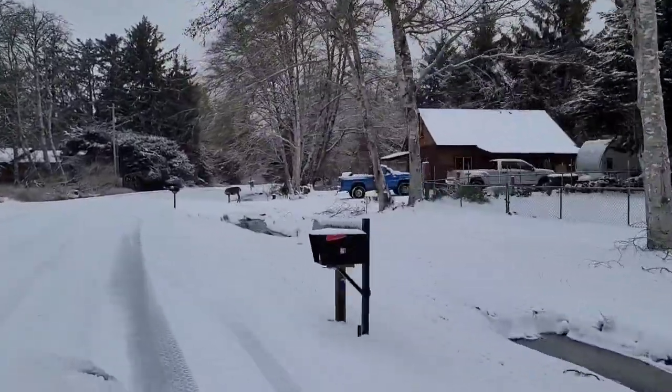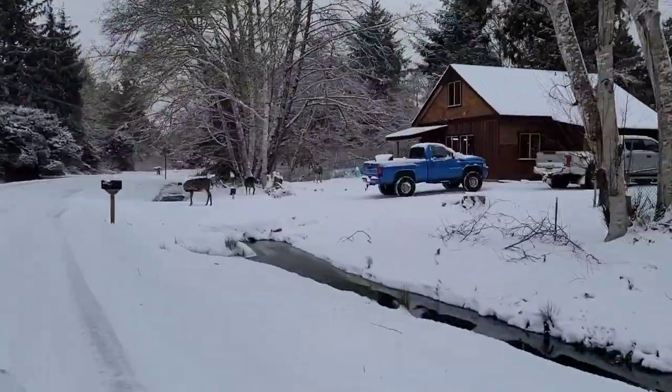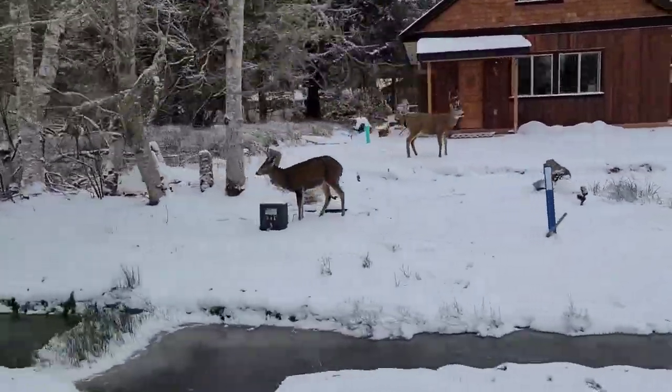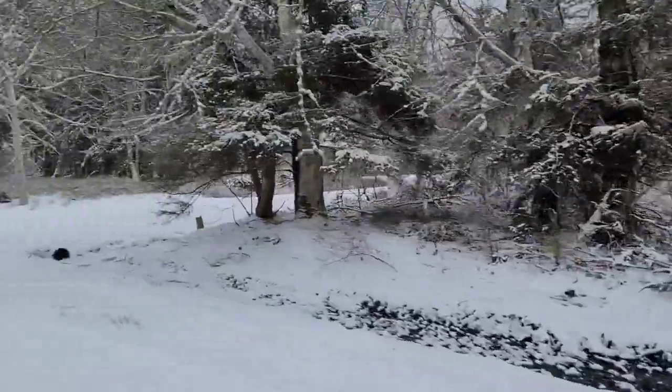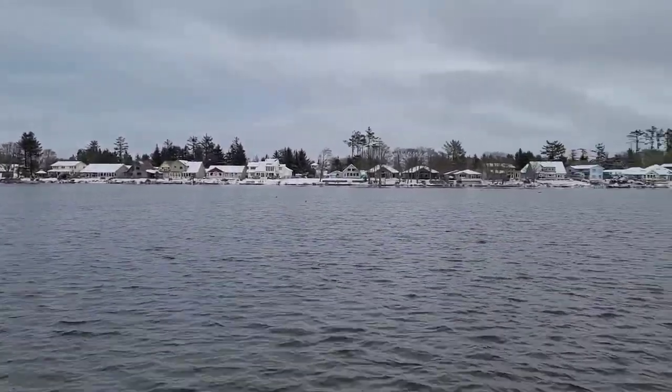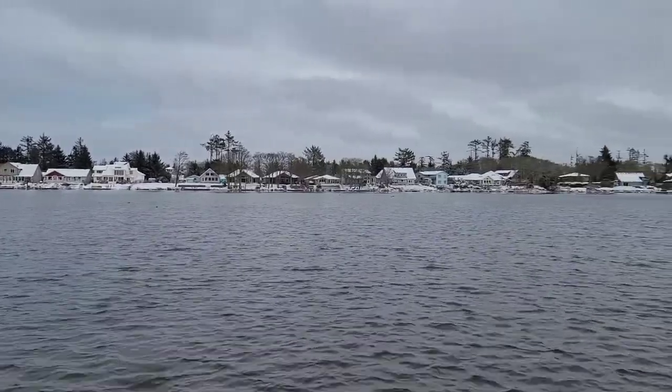Through here, you are sure to see groups of deer grazing on the grass or bushes. It's important to drive slow around Ocean Shores because the deer can walk on the street and take you by surprise. Mount Olympus is a residential road that goes right along the western side of Duck Lake.